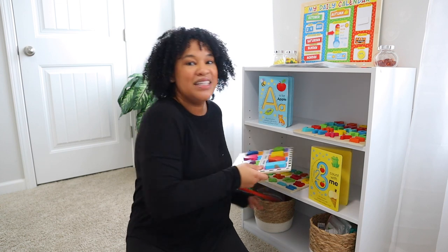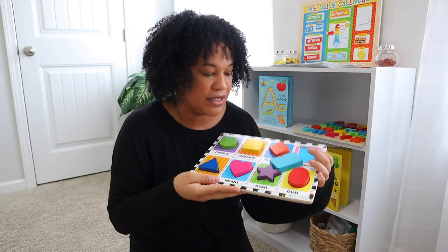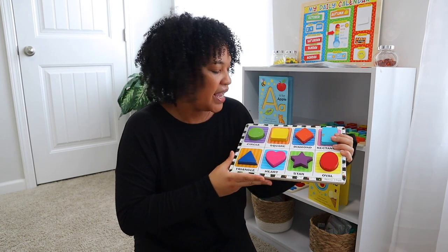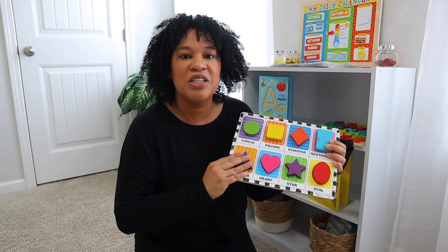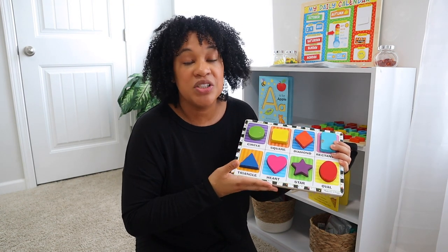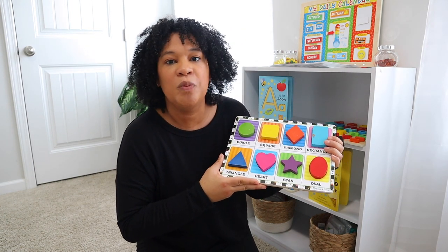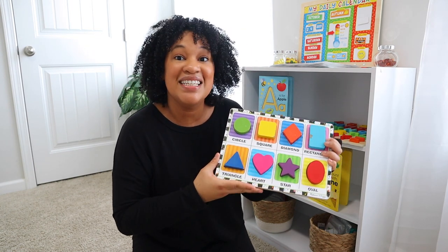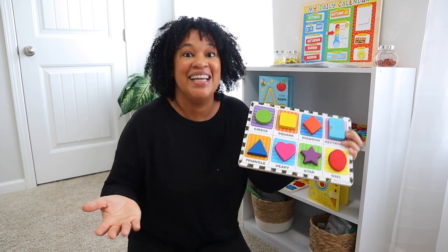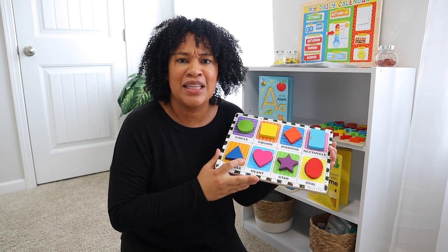I want to show you guys another puzzle that I love, which is this Melissa and Doug puzzle, and it has definitely had a lot of love to it. And one thing I can say is this puzzle taught my daughter her shapes and her colors. And this little puzzle was only $6. I didn't have to get any special curriculum or have her do a whole bunch of sheets and pages. This is how I taught her her shapes and her colors. And it was just as simple as this $6 puzzle. I think I found this one at the thrift store.